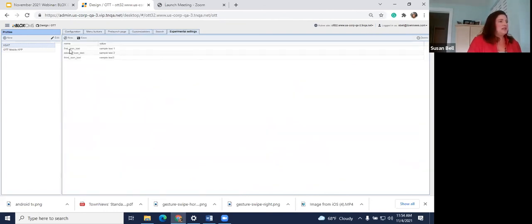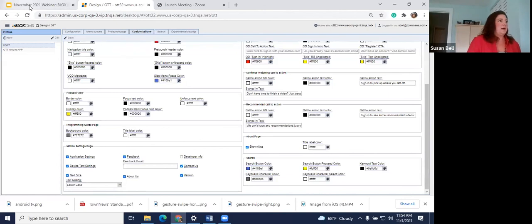On a lot of people's sites, we have experimental settings set up to do a lot of these controls, and we wanted to have a more efficient way for you to control your application. So I hope that you guys are excited about that.